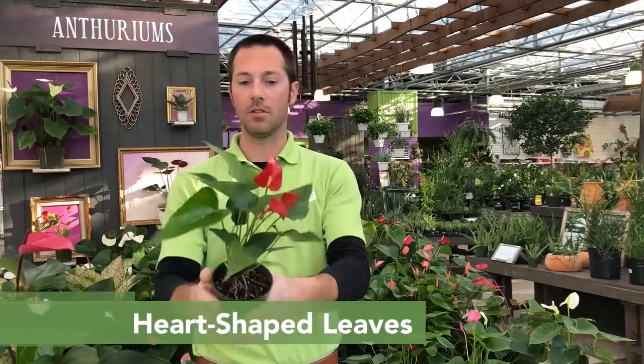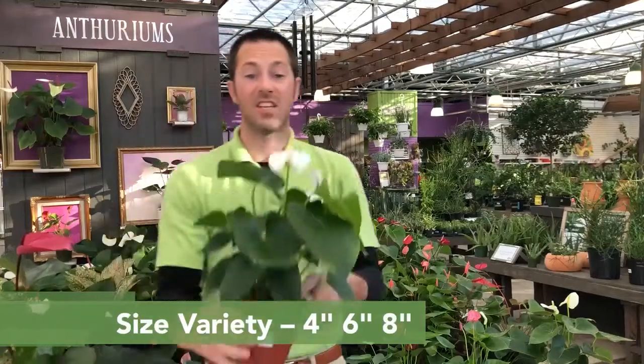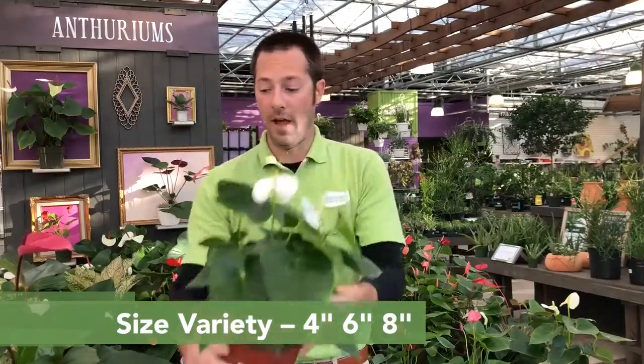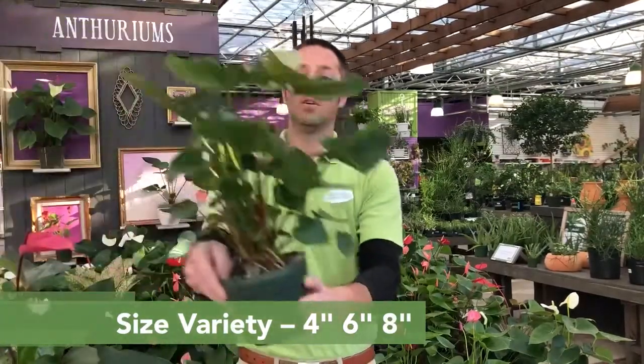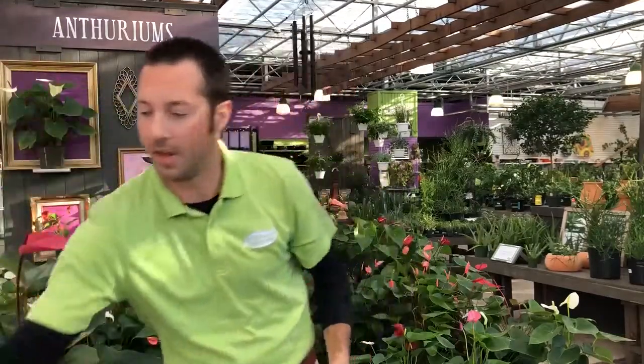They come in a lot of different colors. This is a bright red, and they come in different sizes. We have 4-inch, and then here's a 6-inch with a white bloom, and then here's an 8-inch, which is slightly bigger, and this one's got a white with that nice red stamen, so something different and unusual.